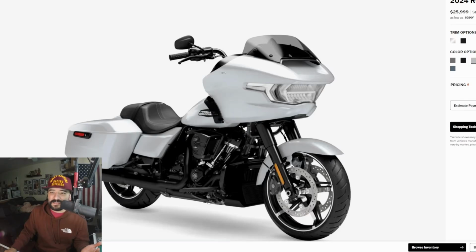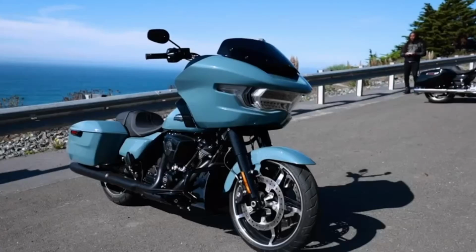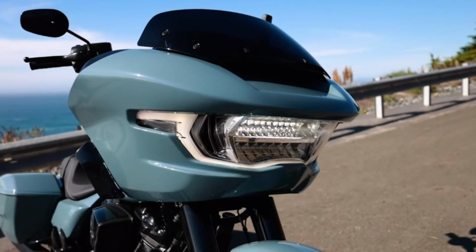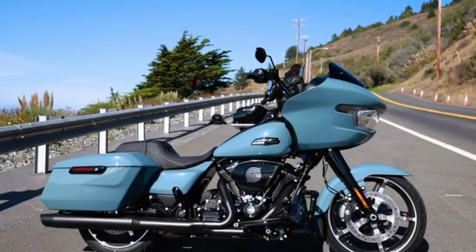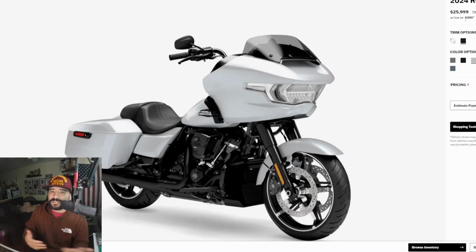But I mean, just looking at them side by side, here you go. I'm gonna show you guys the CVO ST. And this is the regular. So, all right, $26,000, except for, of course, the black trim and the premium color option. Where does that put this at? So let's just say 2,100. So 2,100 on top of the 26,000. That's 28,000, give or take, $28,200.